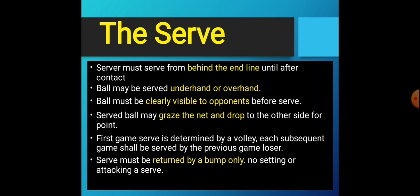Okay? Next, the serve. Server must serve from behind the end line until after contact. Ball may be served underhand or overhand. Ball must be clearly visible to opponents before serve. Serve ball may graze the net and drop to the other side of the point. First game serve is determined by a volley. Each subsequent game shall be served by the previous game loser. Serve must be returned by a bump only, no setting or attacking a serve.